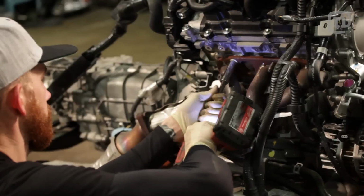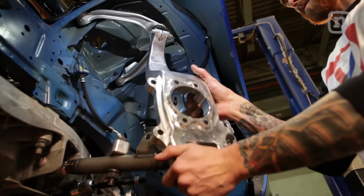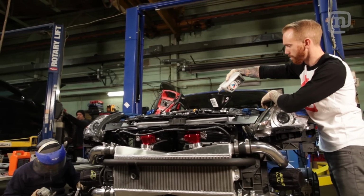Working 24 hours straight definitely gets you going a little crazy. I mean, we were putting a lot of parts on these cars. We did a twin turbo kit on my car. We added steering angle, new suspension, new wheels and tires, all the way from a stock chassis 370Z to a 700 horsepower track beast. It was awesome.